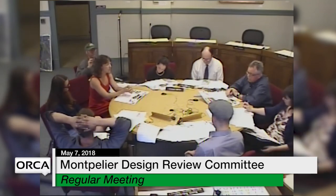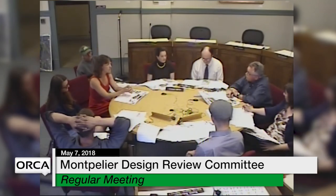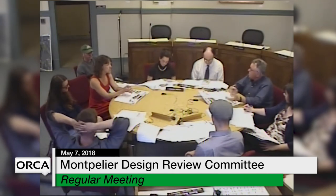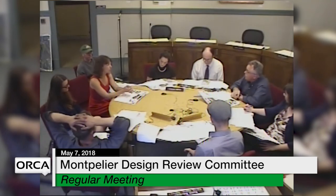So, the other advantage of building them is that you can make them lighter weight and uniform panelized, so that it's easier to put together and take apart, since you're putting this up and taking it down once each year.